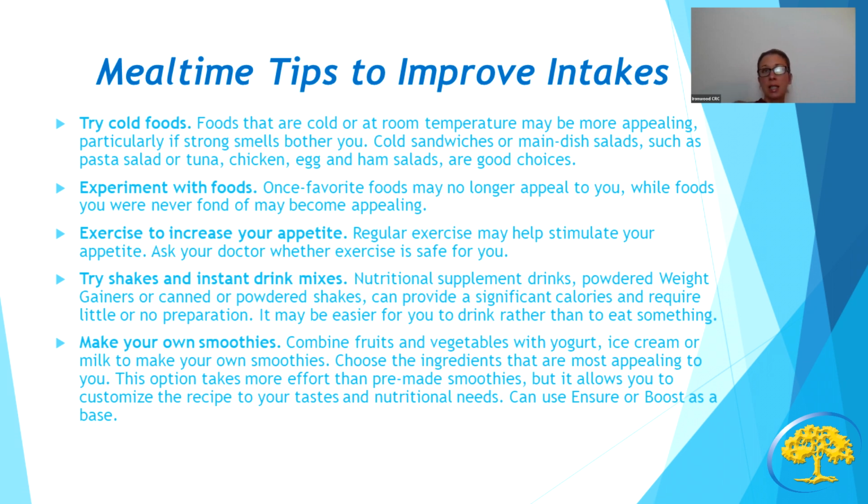There's lots of nutrition shakes or instant drink mixes or protein powders out there, available in all those nutrition stores, Sprouts. These can be really convenient because they don't require preparation. And sometimes it's easier to drink something versus eating something. It just takes the stress out of preparing a meal and trying to consume it all.